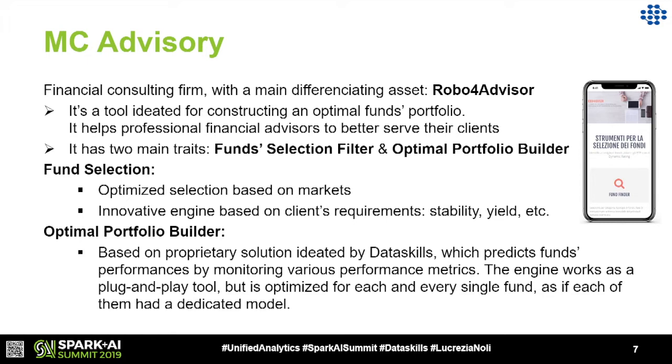I mean, actually, it does happen most of the time. And this is why I liked working with them. The reason they asked us to help them is that they wanted to build a tool which they call the Optimal Portfolio Builder. This is a tool that they offer to professional investors, so it's a tool for people who already understand a lot about the financial markets, how funds behave, et cetera.